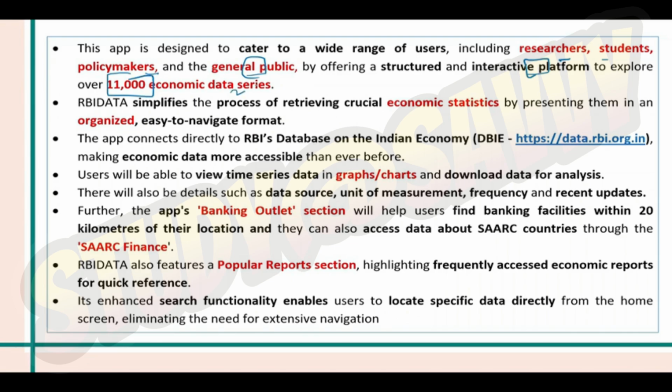So the economic data or the data related to the Indian economy will be provided to the researchers, students, policymakers and general public through this platform. Now this data will be simplified. It will be provided in this simplified form. You'll see the data in graphs and chart form, and you can also download the data for the analysis.